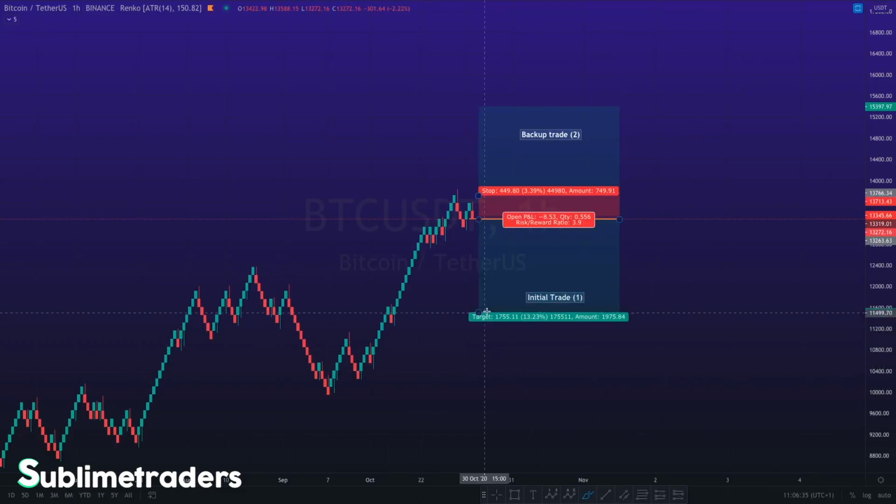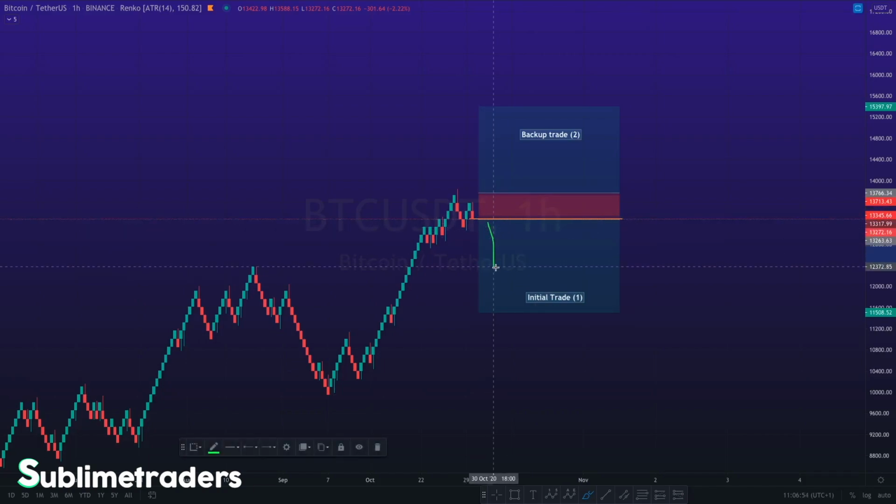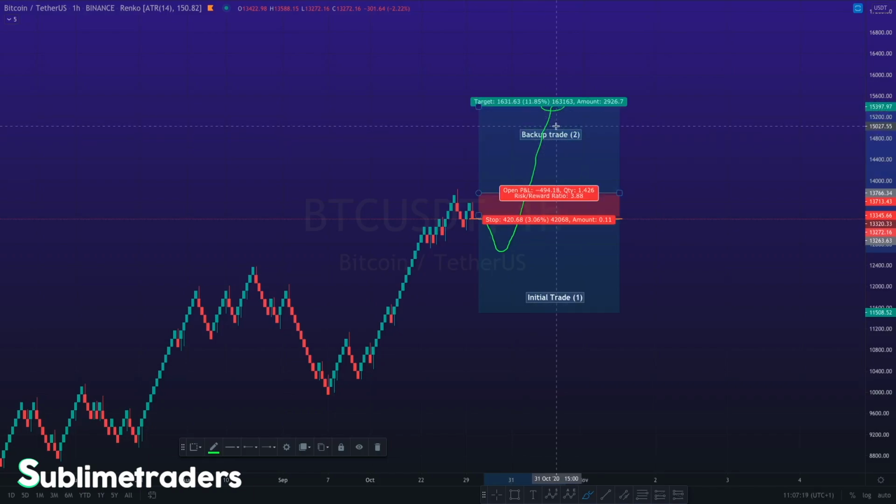So now that we have our trades placed, needless to say that they are of the same amount, we need to see what the possible scenarios are. And we have three scenarios. The first scenario is that the trade will go in the initial direction. So we were right on the first one. The price will go all the way down to take profit. We take profit, we close the hedge, and we move on. The second scenario is that the price would go a bit down in our direction, and then it would hit the stop loss of the initial trade and move all the way up to the take profit of the second backup trade.